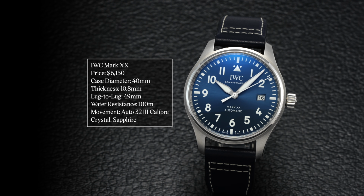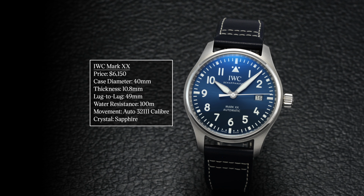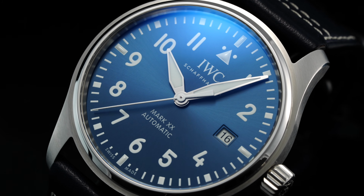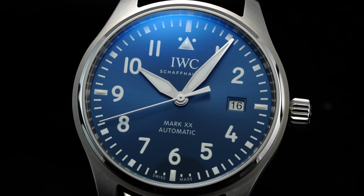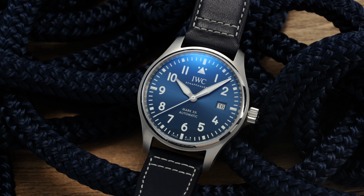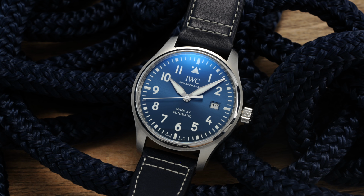The Mark series goes all the way back to the 1930s. The Mark XX was just recently updated in the last couple of years, being the follow-up to the Mark 18. They skip 19, they go straight to 20. And what you get with the new Mark XX is a few things. One is going to be the water resistance rating. The previous Mark 18 had 60 meters of water resistance, and IWC is pretty good about having a water resistance rating that's going to be pretty true to what you can expect.